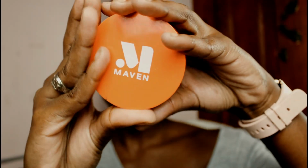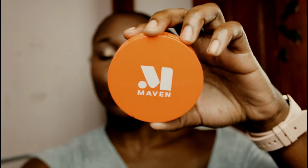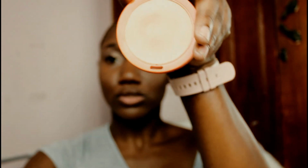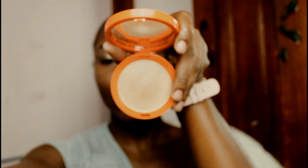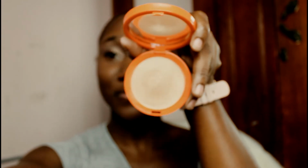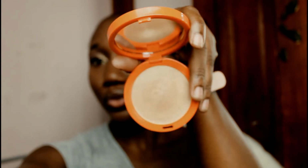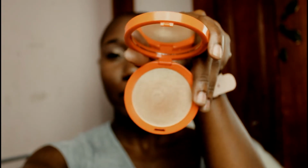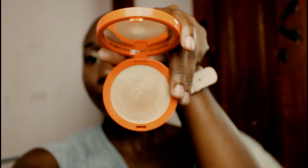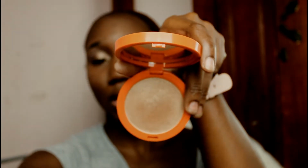So this is the Maven highlighter, and it's in the shade Drip. Let me show you guys the shade. It's very much giving rich girl, rich auntie vibes. I love it so much, but it is very, very pigmented. So we're gonna use a fan brush to put that on. When you have pigmented stuff, I would suggest using a fan brush, because I find that it puts on the highlight less harsh than any other brush.